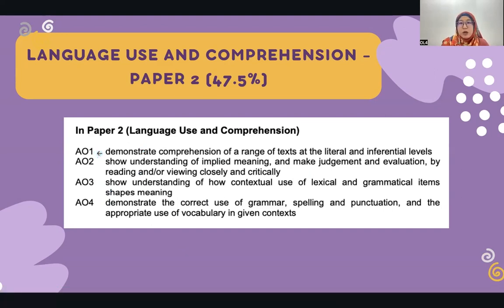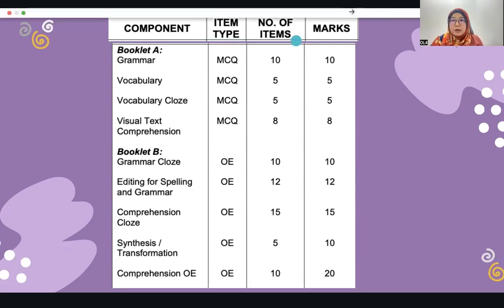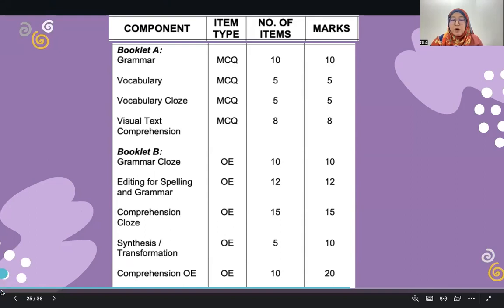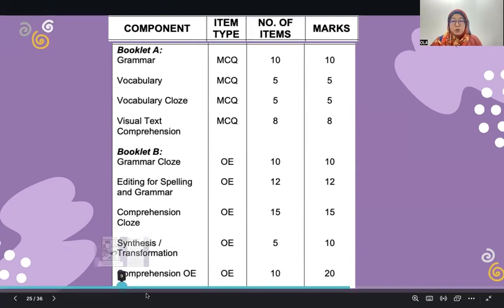A01 until A04 is the mixture of booklet A and booklet B. And for this, the first thing you need to do is figure out which part or which booklet your child finds challenging or is struggling to score in. All right. Okay, now when you have discovered what they struggle with, you can ask them to practice, ask them to focus more, or give them extra practice for the parts that they find challenging. Okay, so now let's have a look at the paper 2 components.